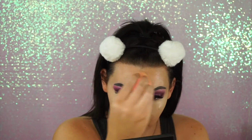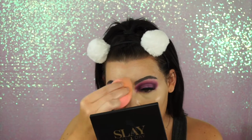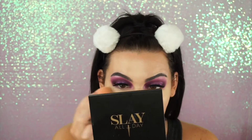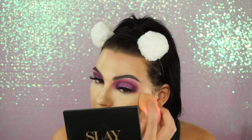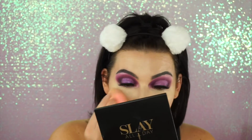Already from this, I can tell you I'm not going to recommend this because it is so hard to blend out. The coverage isn't bad. It really doesn't look bad on my skin at all. It's just the smell of the yellow one really threw me off and it was really hard to blend out, but I mean, it looks alright. It did add more coverage, that's for sure.